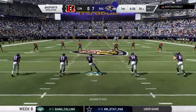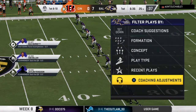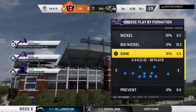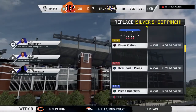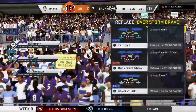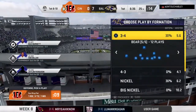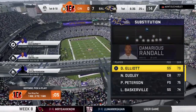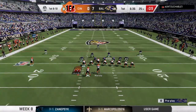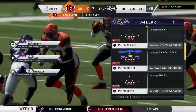Tucker now to kick it away following the touchdown. And that'll carry over the back line of the end zone for a touchback. A first carry for Leonard Fournette. And he'll get this from the 25 to the 30 for a pickup of 5.